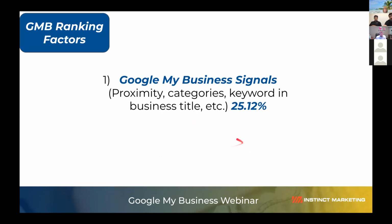Google My Business signal, keyword and business title, proximity, categories: 25%. So this is something you guys need to nail down. You can do it yourself, okay? That includes the business description, and what we just showed you was the business description. So make sure when you do that, make it very detailed, take your time, and really think this through, because it's very important.